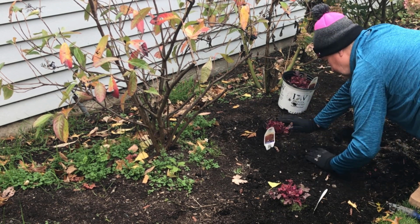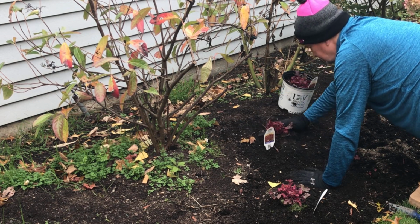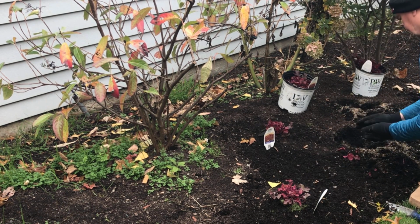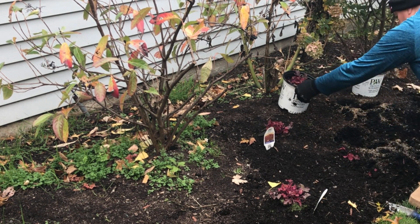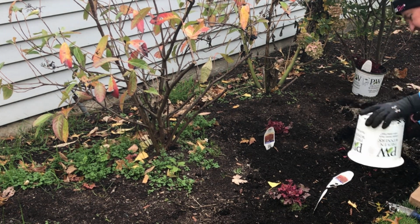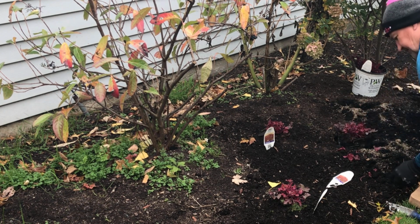Here's a good old ginkgo. But yeah, videos may slow down a little because I don't have, unless I can figure out someone else to shoot videos for me during the winter months.